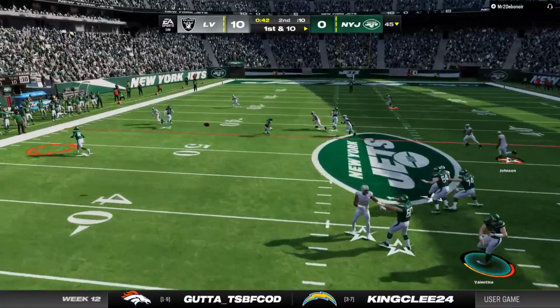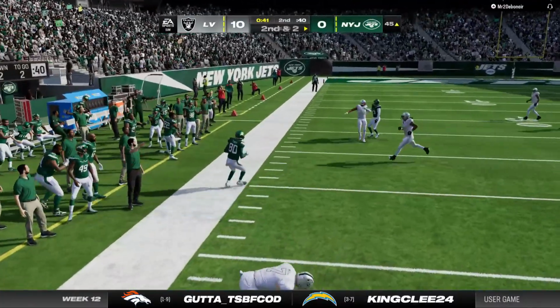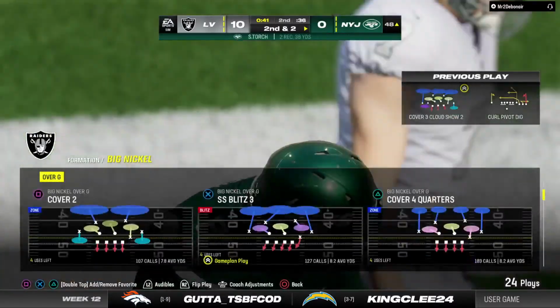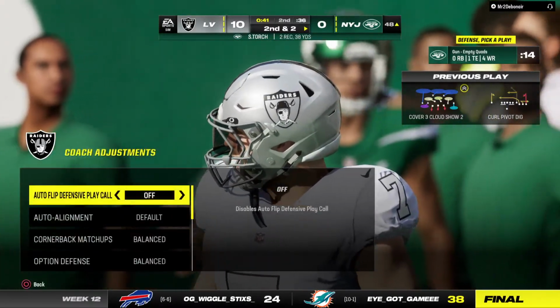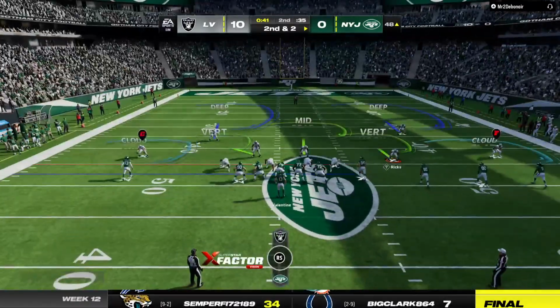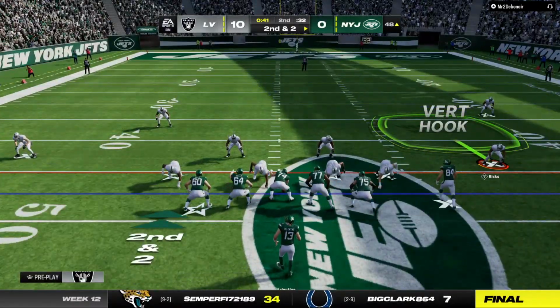On 1st and 10, Valentine. Quick hitter here, it's complete. And he's able to take it across midfield before going out of bounds. Got the defense on their heels. 2 first downs in a row, and now a pickup of 8. Now a 2nd and 2.